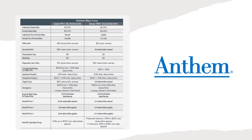Urgent care is $90, the deductible is waived. Emergency is $350 per visit, then 40% after deductible. The copay is waived if you are admitted.